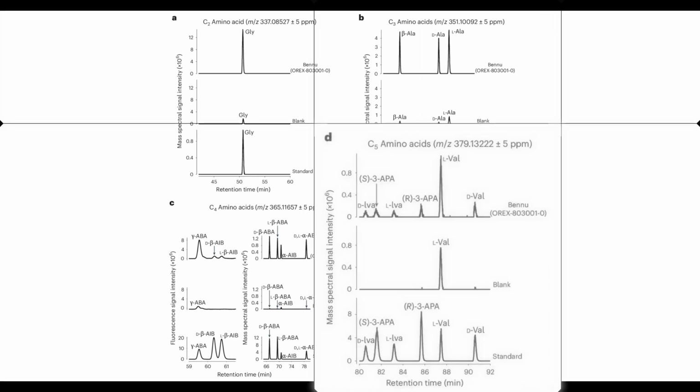This graph shows how much of certain C5 amino acids were found in Bennu's sample compared to a blank sample control and a standard reference. Top graph, Bennu sample, tall peak for L-valine, L-val, equals lots of L-valine in Bennu's sample. Smaller peaks for other amino acids, D-IVA, L-IVA, S-3-APA, R-3-APA, and D-val.